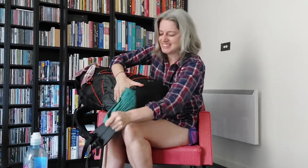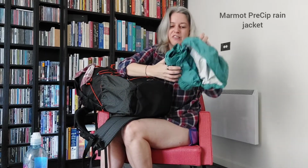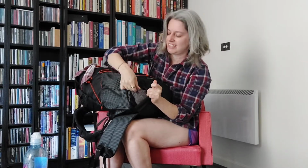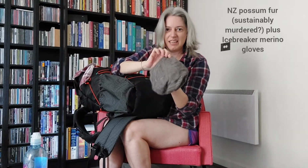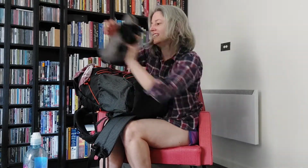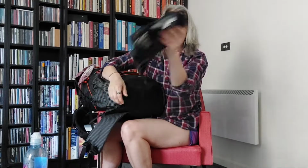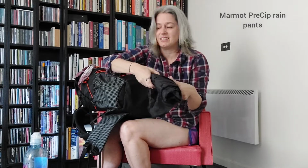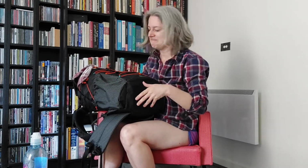This bottom pocket, I keep rain gear and layers in. So I have my rain jacket, and then I have my beanie, and also just a pair of merino liner gloves. And then right on the side here, I also have my rain pants, which are really great for protecting from cold weather and cold wind, etc. as well. The fabric on my dress is actually thin and light enough for me to just be able to tuck into these no problem.